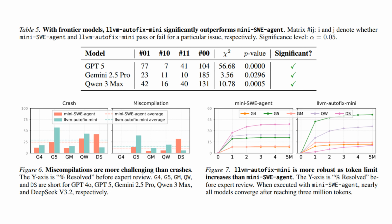So here's the big takeaway. AI can assist in fixing compilers, but it's nowhere near replacing expert engineers. The real breakthrough isn't just better models, it's better systems around the models. And that raises a bigger question. If fixing compilers is this hard, what happens when we trust AI to fix everything else?